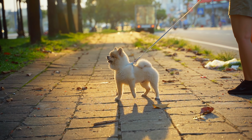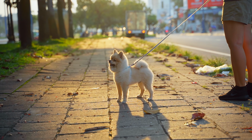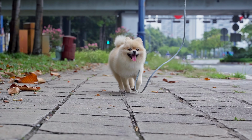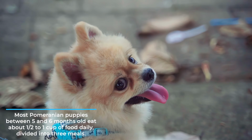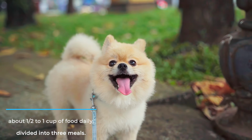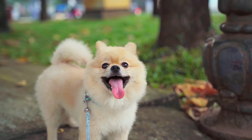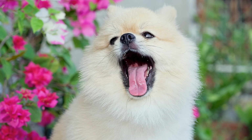5 to 6 months. At this age, your Pom is basically in their teenage phase. They're playful, active, and burning energy like crazy. Biscuit was running all over the house at this stage. Most Pomeranian puppies between 5 and 6 months old eat about 1/2 to 1 cup of food daily, divided into 3 meals. Some puppies might eat a bit more or less, depending on how active they are. If your Pom is always playing, jumping, and running, they might need more. If they're more chilled out, they might need a little less.